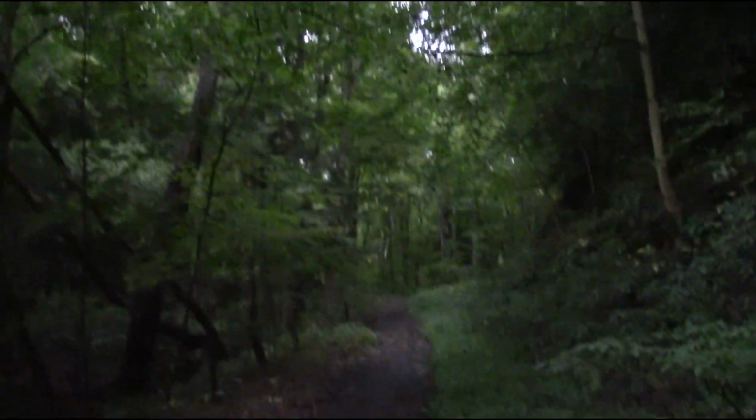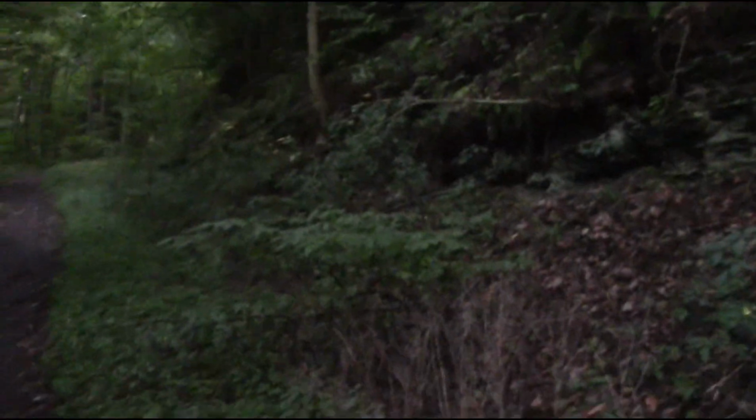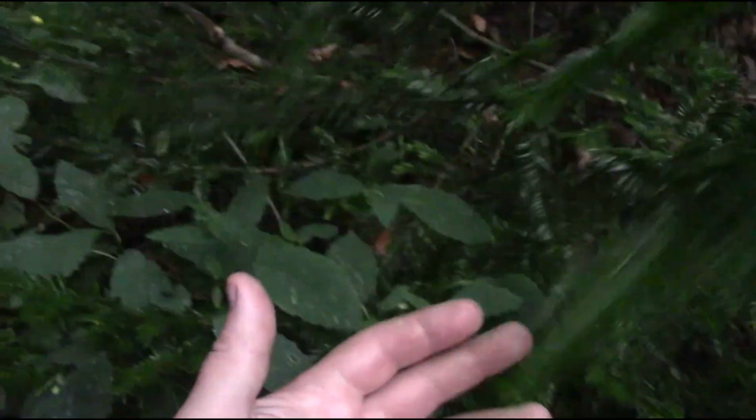Getting a little dark, but see, I'm obviously on what used to be a road, so easy access for a deer. And here's some more of that Canada yew right here, right along the edge of the road.